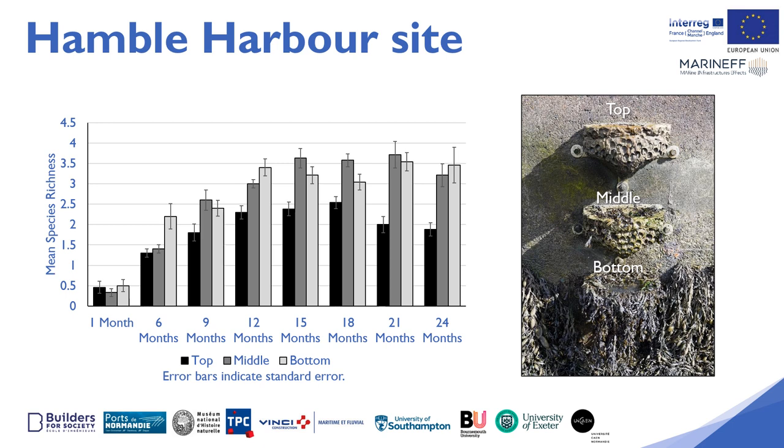This bar chart breaks down the results of the mean species richness looking at the top, middle and bottom rock pools at Hamble Harbour and shows these figures across 2 years of surveys. In the first 12 months, the species richness increases over time and then plateaus for the next year. The top rock pools, indicated by the solid black bars, decrease after 18 months, which is likely to be related to the seasons, with species richness dipping after a hot summer. The top rock pools will be exposed to adverse conditions for the longest between the tides, and so it is expected that the species richness in the top rock pools will not be as great as the middle and bottom rock pools, which will also be shaded from sun by the rock pools above.